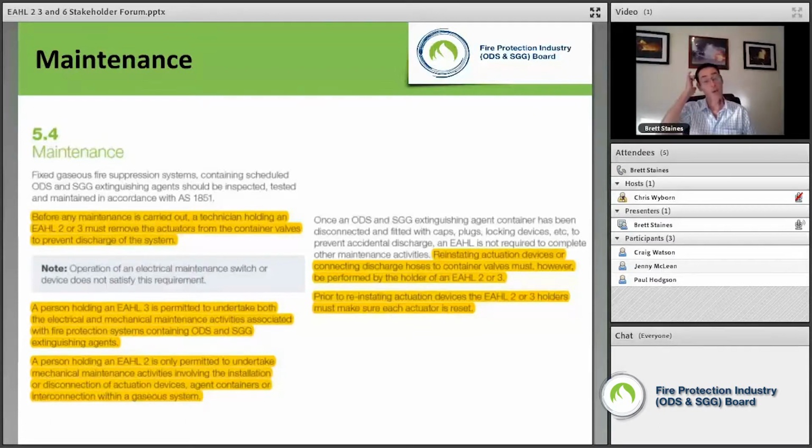Importantly, and it's highlighted in the note there, operating an isolate switch, a maintenance isolate switch on the panel, which new suppression control panels are required to have under the Australian standards, in itself doesn't satisfy the requirement under the regulations. The regulations require us to make the system completely safe, and that means that the actuators need to be removed from the cylinder.